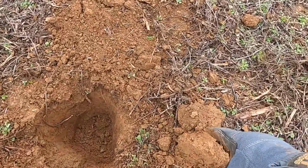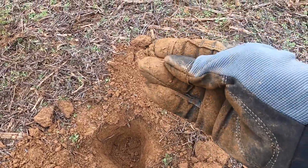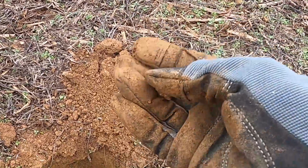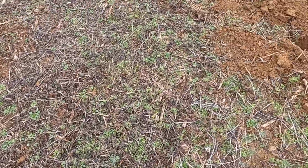Now, this is the biggest target that I found, okay? This is a piece of melted lead, camp lead from the Civil War. Not quite bullet size, but it's the biggest non-ferrous target that I found. And it was at the bottom of that hole. So far, man, so good, huh?